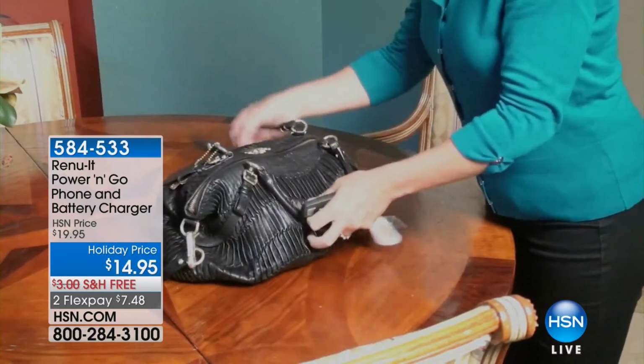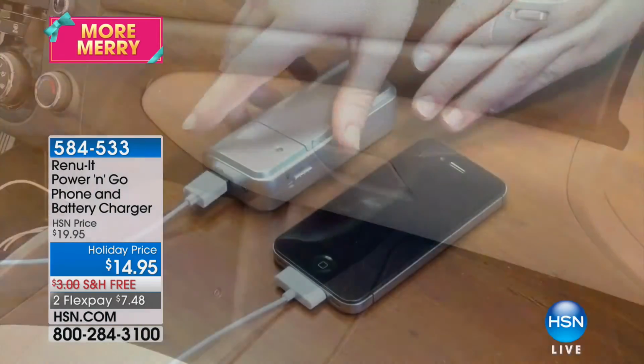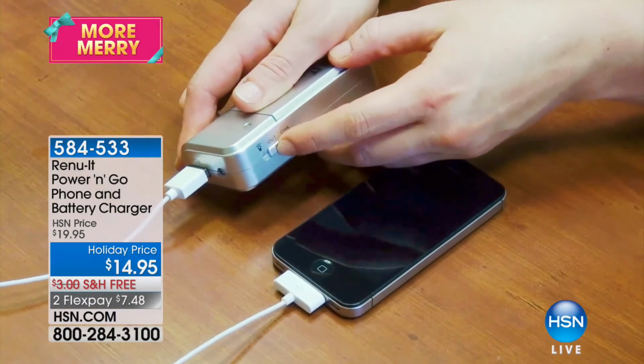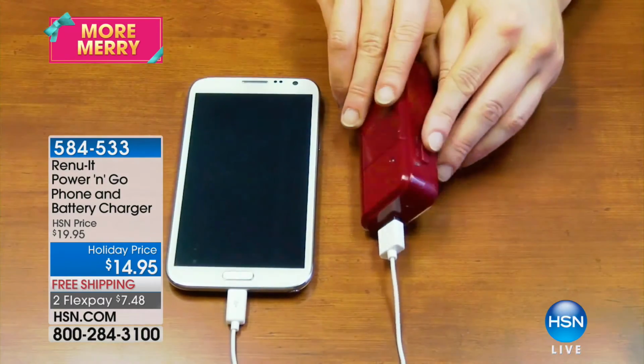All right, I do want to give you an update of what we had earlier in the show. If you are shopping for the Renew It Power & Go phone and battery charger, how many left? Less than 200 of you. Okay, last call, it's almost gone.